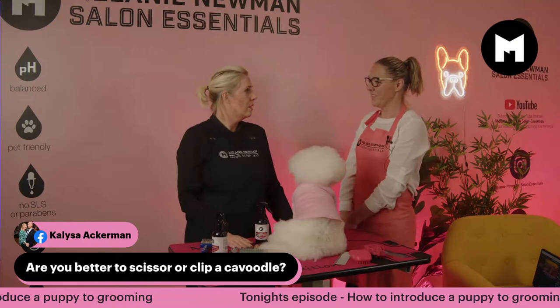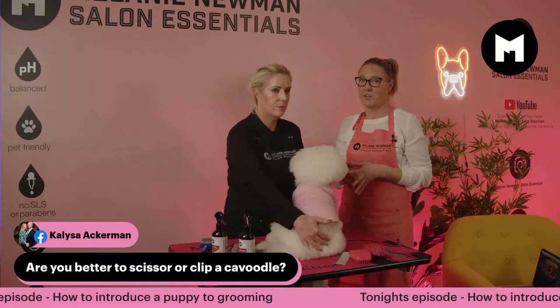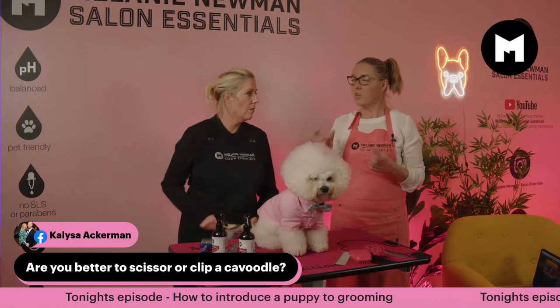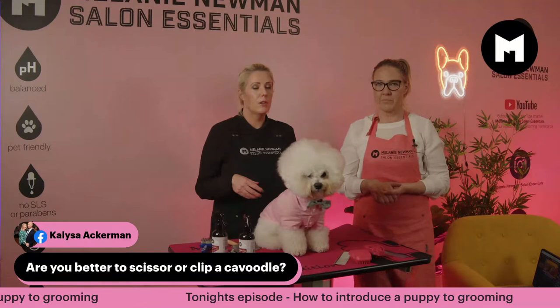Well, it depends on what the owner wants. It depends on your lifestyle, and definitely how often you can spend grooming the dog. There are things groomers can attach to their clippers, snap-on combs, which attach onto the clipper and give a scissored look. It gives a longer length as well, because we all want that puppy coat to last forever. We want our puppy's coat looking floppy.